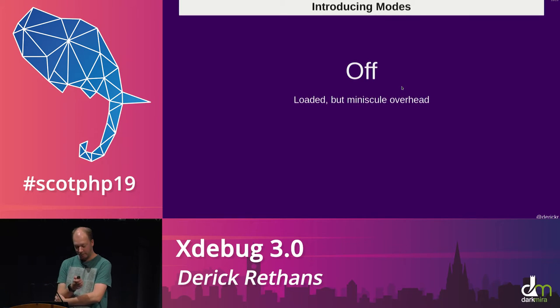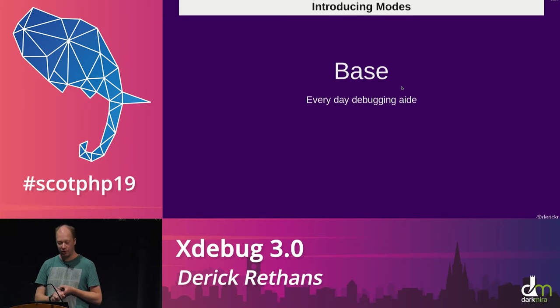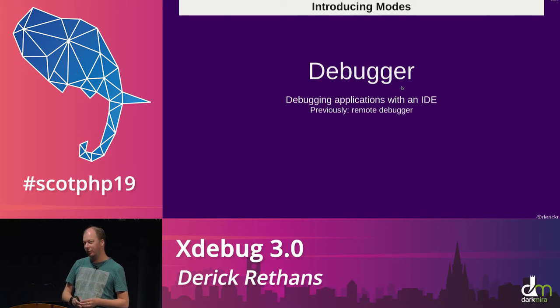It won't do anything. Then there's the base features, which is the everyday debugging aids, your stack traces that you see, variable displays, the overloaded var dumps, that kind of stuff is in the base mode. I haven't quite figured out yet how to combine that with the debugger mode at the same time. It might be that I will put that into the same one, but I'm not 100% sure yet.